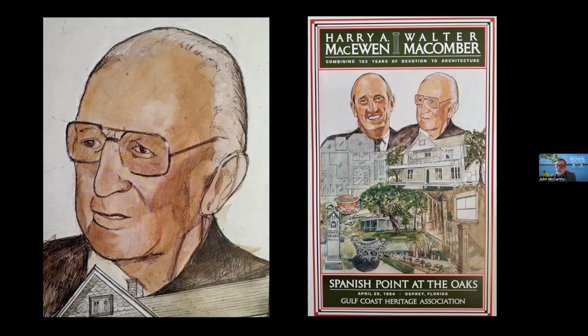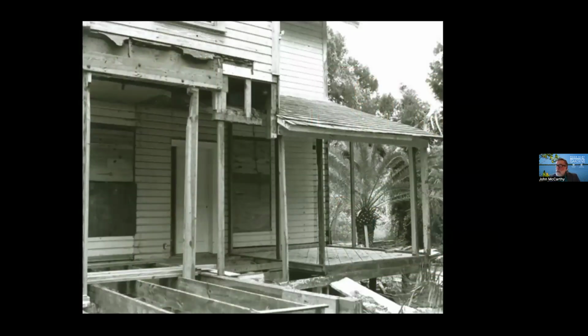And this was a poster that was created in 1984, kind of celebrating the completion of the restoration of the Guptill House and honoring these two gentlemen for 163 years of devotion to architecture. Both of them had interest in historic architecture and used that interest in their work. But this is a nice little artifact to have from 1984. And so let's take a look at what they were up against.